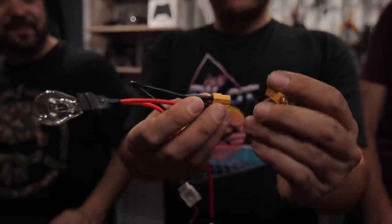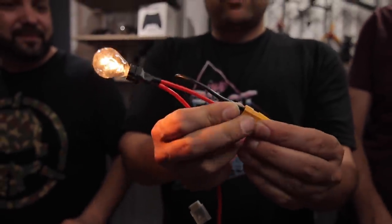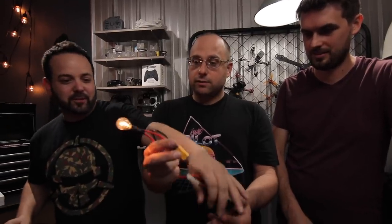you'd be going back to a previous method that we tried. But because the light bulb limits current, this is completely safe to do. And the battery will discharge slowly over the course of several hours. And in the meantime, you could use it for studio lighting.